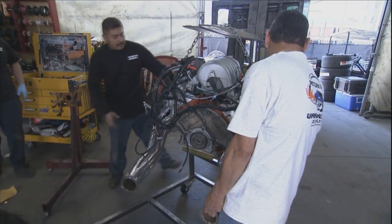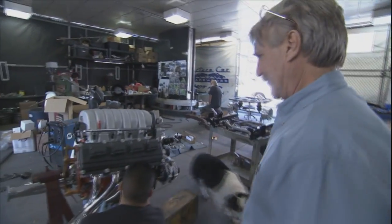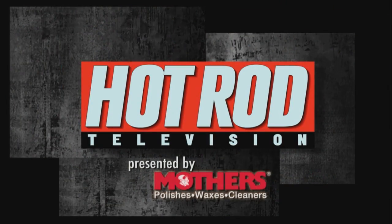Probably got, I don't know, 1,000 hours in this car this week, so we got to figure out how to do that. They know it's going to look cool, and they know it's going to move. But right now, they can't say for sure if this setup is going to fit. We'll see when we return with more Hot Rod TV.